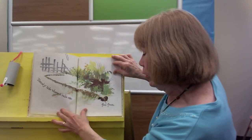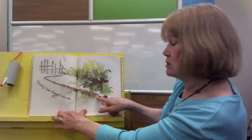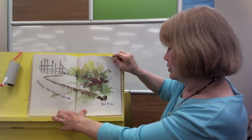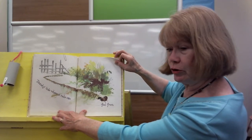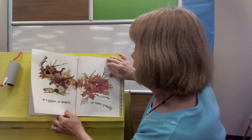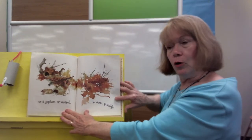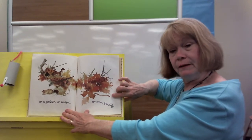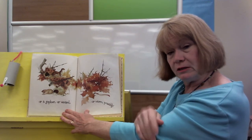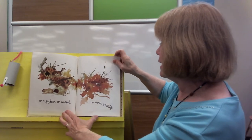Tunnely hole where a mole can feel free. Oh, we've got one of those in my yard right now. They are not a good thing for the yard. They chew through the roots and they dig up the dirt. A gopher. Or a weasel, or a worm, possibly. Get out there in the yard and pick up some of those rocks and things, and I'll bet you'll see some worms. All that rain last night.